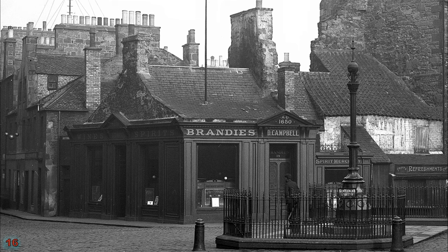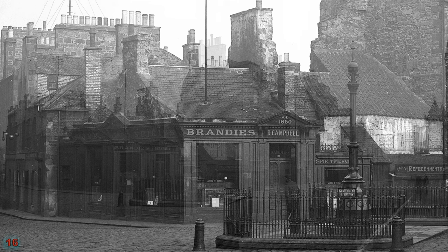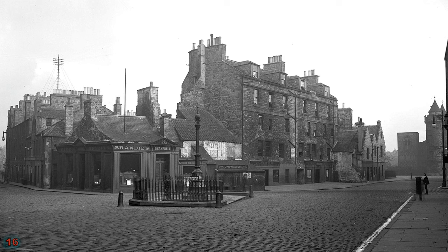This area of Edinburgh, in particular around nearby Abbey Hill, has changed beyond all recognition. But the small section of the buildings in Abbey Strand, seen here, are still standing.